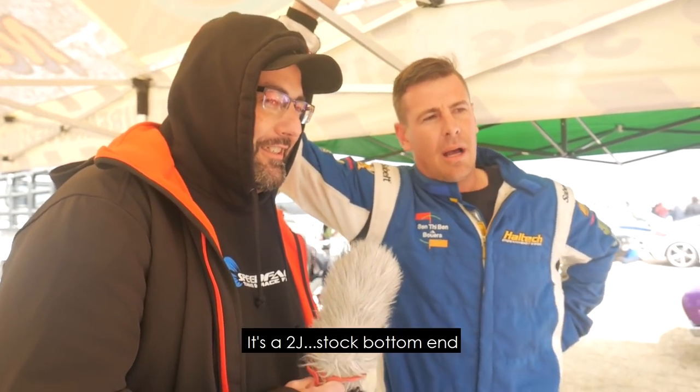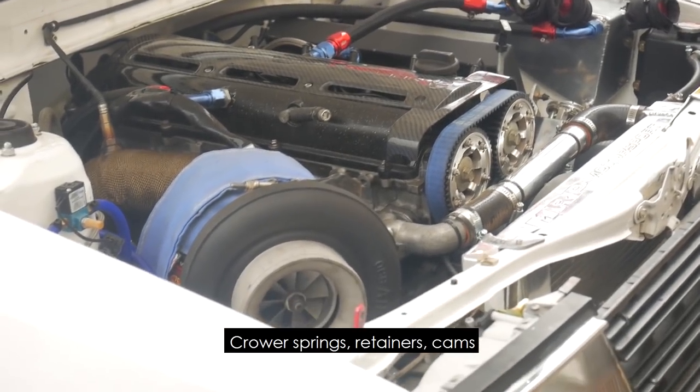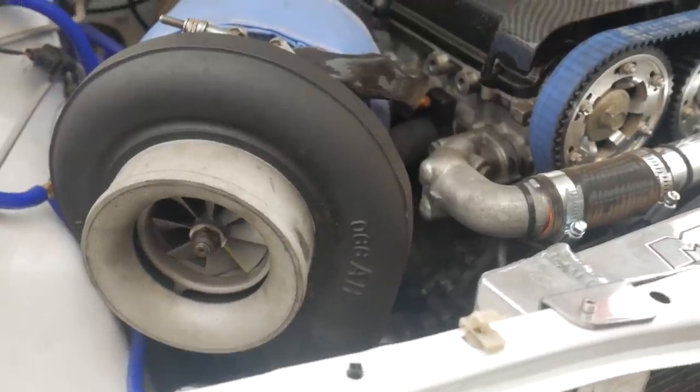So tell us about the engine. It's a 2J engine? It's a 2J stock bottom end. The head's done. Crowers, springs, retainers, cams, and the head's ported. That's about it. 1600cc injectors, 80mm turbo.